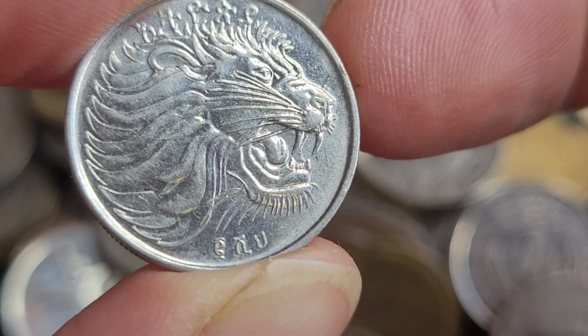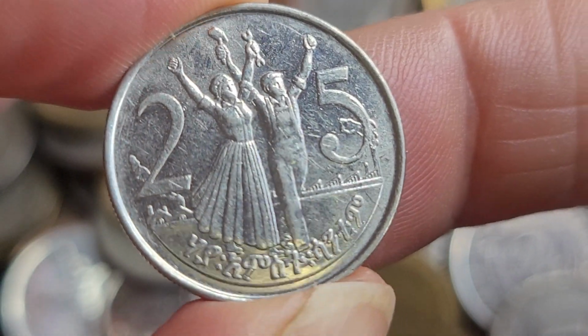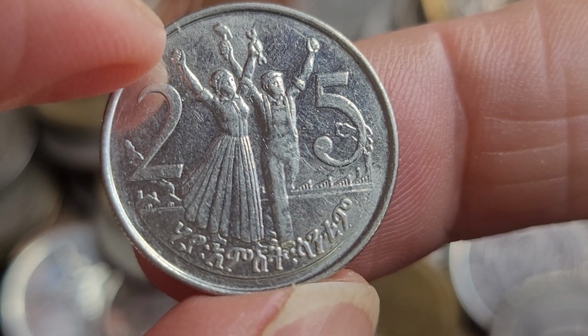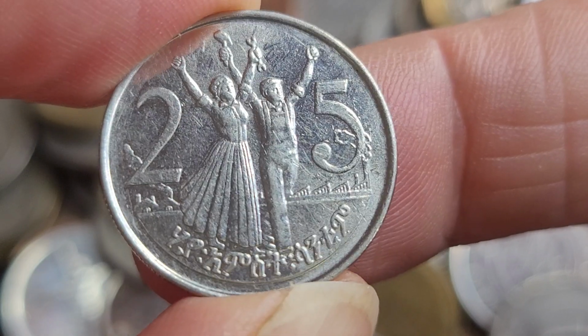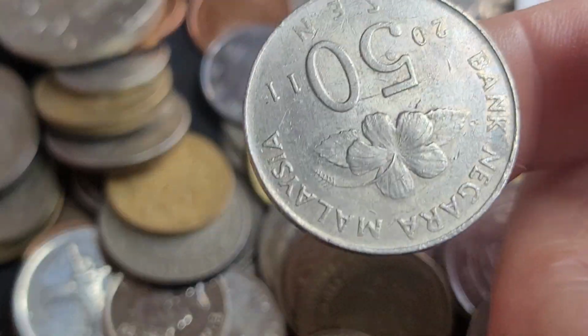First introduced, from memory, I think it was 1977 after the overthrow of the monarchy. And we have a worker. Actually, no, they're both workers. One's got a spanner and one's got a hammer. So they're industrialized workers. Definitely a communist motif.